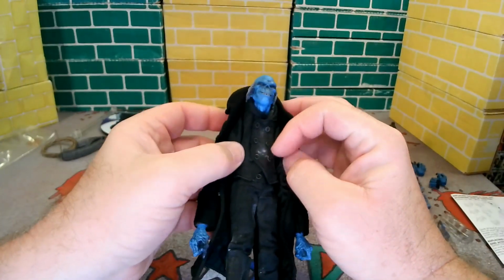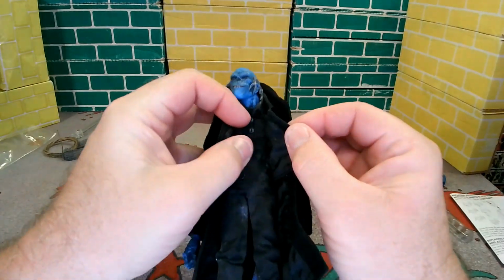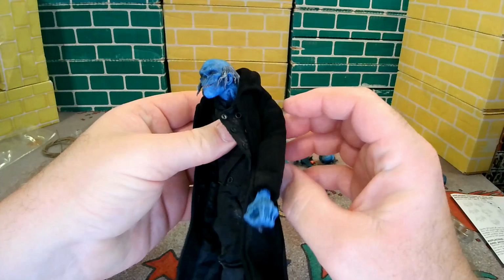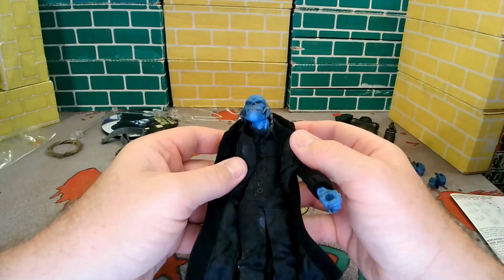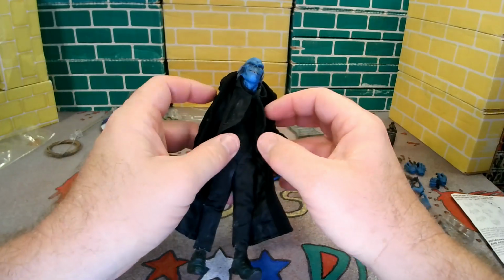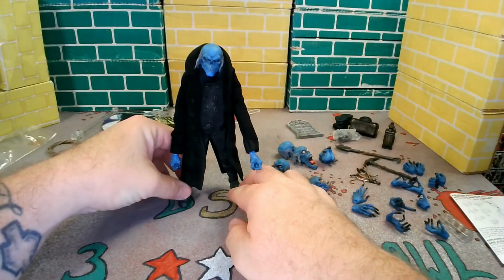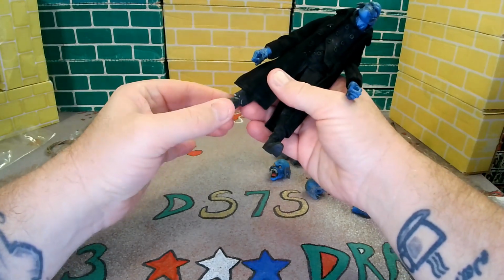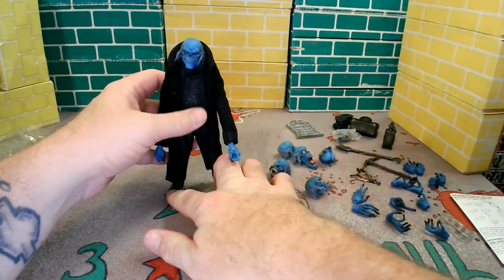All right. Actual real buttons on the coat. And this does open. It's Velcro. So this all looks like two pieces. And he does have a scarf that you can put on him that he comes with. We already saw that. It just looks great. These soft goods that they do on most of these Mezco figures are just amazing. And I know one review I watched said that one of his ankles was a little weird. These are a little loose, they seem to me.